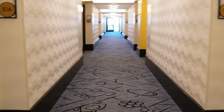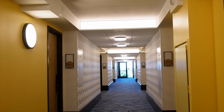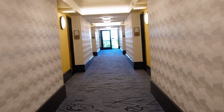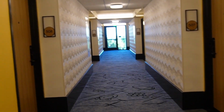And finally, we are heading to the room to give you the official room tour. On this day, we stayed in room 503. Like I said, this resort is still under construction at the time that we stayed here. So the other half of this hallway actually was blocked off by a wooden door because they were still constructing the rooms on the other side.